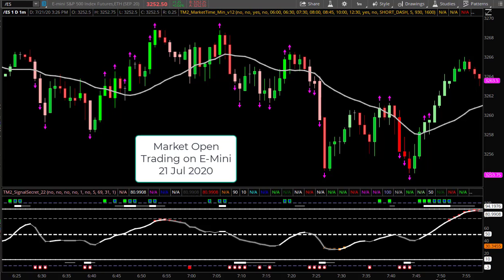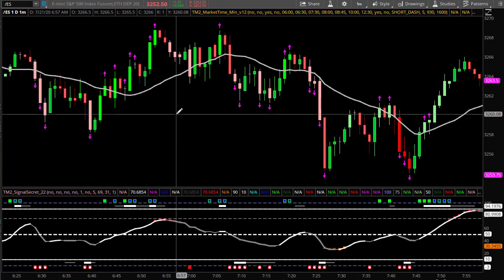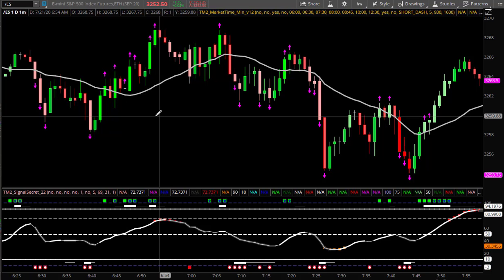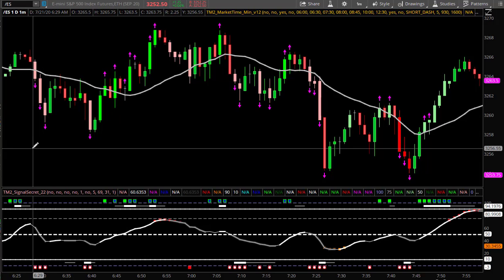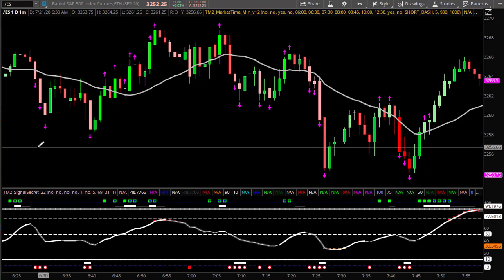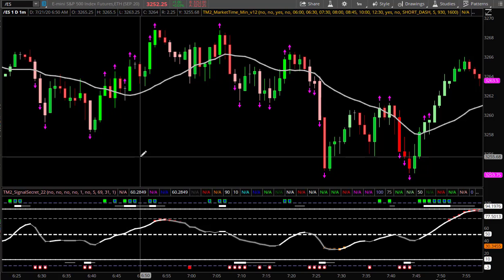So this was the morning trade. Just to orient your eyes on my chart here, I trade the E-minis. This is July. Here we are, on July 21st, and I trade on Pacific time zone. So the market open is right here at 6:30. 6:30 is market open Pacific time. Pretty simple trading system.